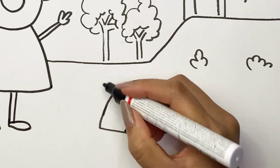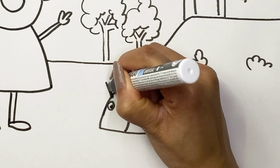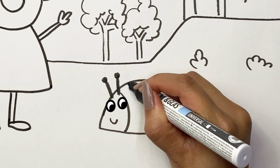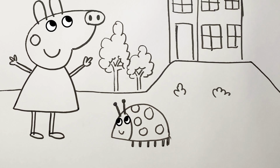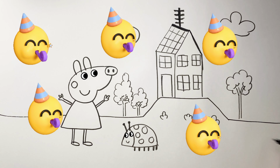The best of friends, a playful scene. Peppa says goodbye with a gentle wave. A little bug friend, so kind and brave. She remembers their time, full of glee. A bug and a pig, as happy as can be.